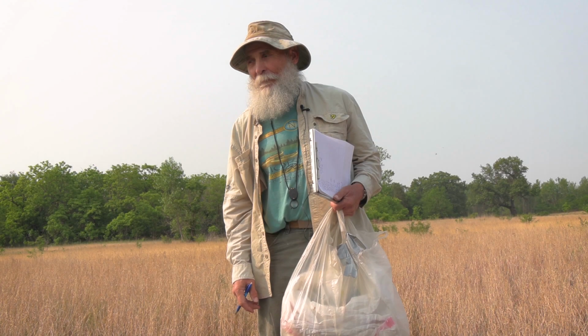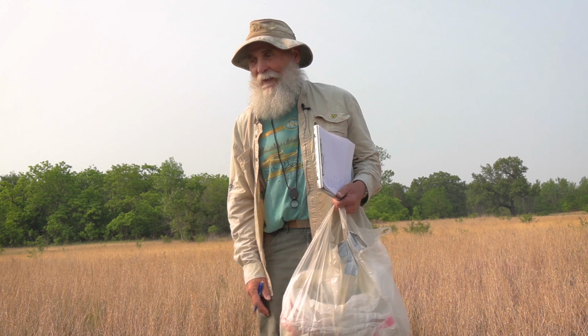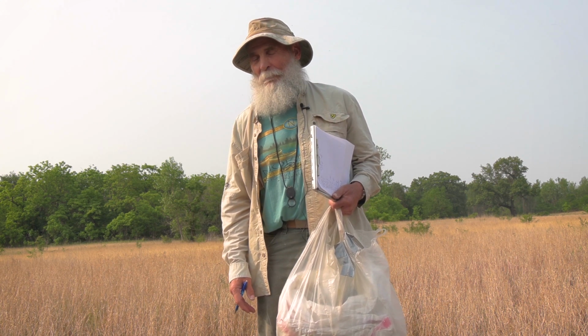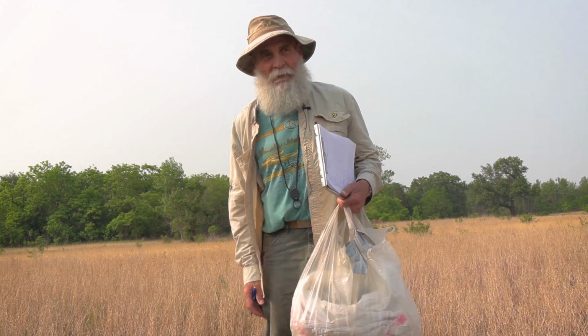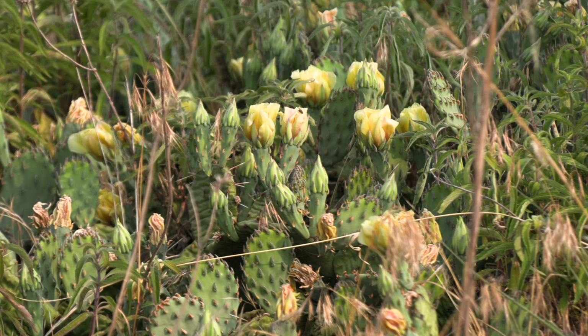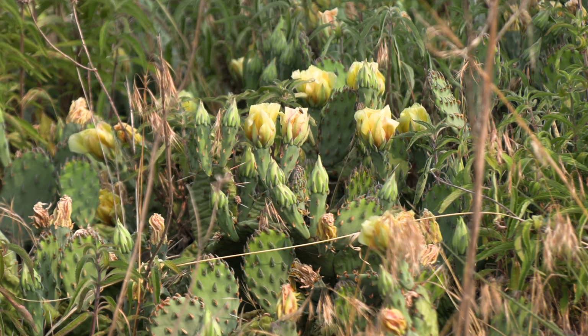I call the prairie plants my friends in a sense, because I am out in prairie so much. I see my friends, my prairie friends, every time I come out in a prairie. This species is not listed in Iowa, so there are enough populations known for this species. This is the eastern prickly pear.